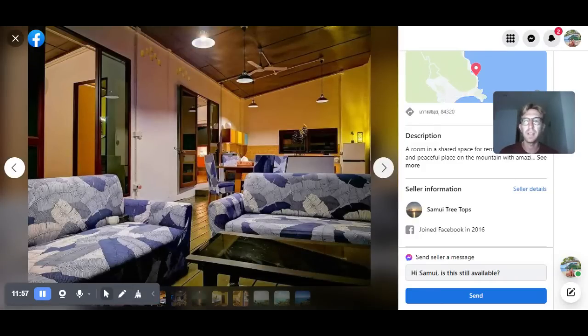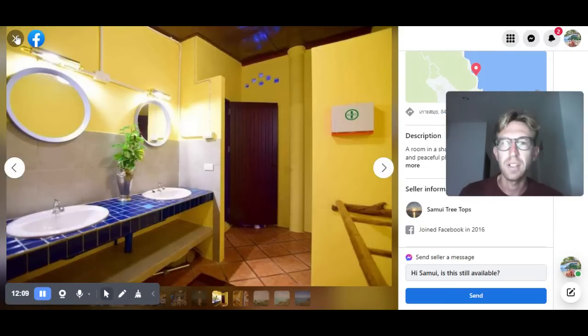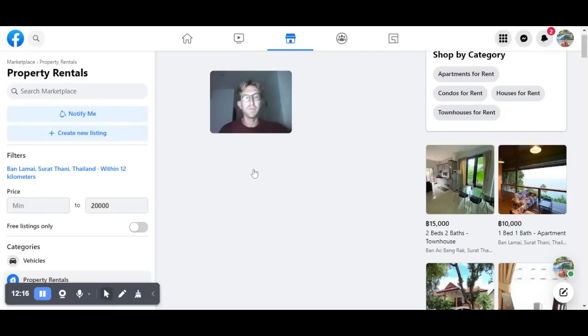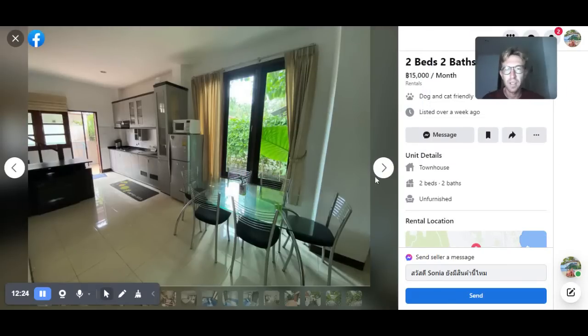For me personally, I don't really want to be driving up and down really steep hills every day just to get down into the town. I'd much rather have a place on level ground, and then if I want to go hiking or something, I can easily do that. But I don't really want to be driving up into the mountains all the time just to get back home, which, if you're drunk or something, that's kind of a recipe for disaster.